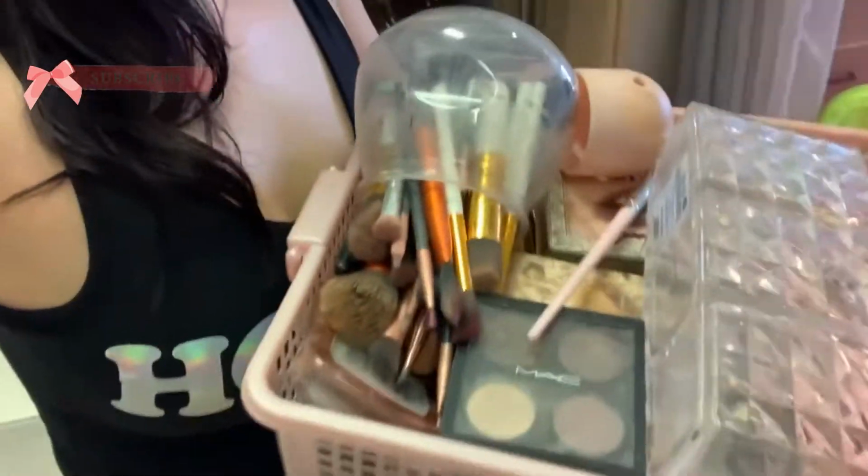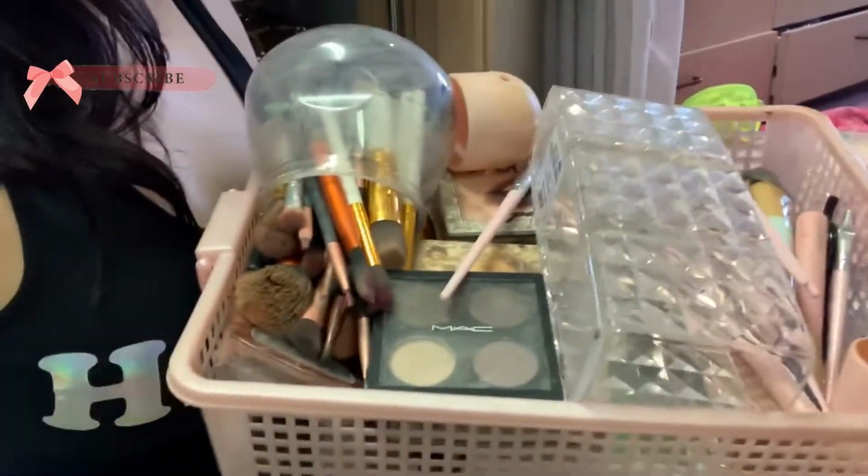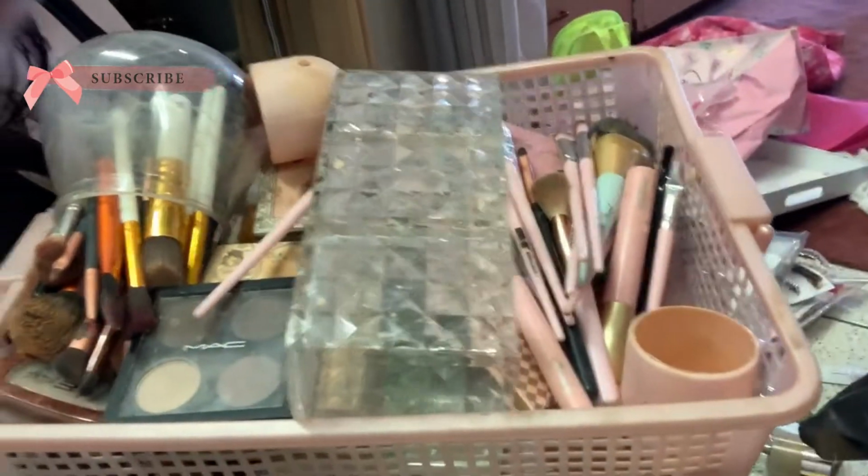Okay, I'm going to clean all this dirty stuff. I have brushes and eyeshadow cases that are all dirty. So far so good. Let's move on to the next thing. Let me clean everything, and then let me get right back.